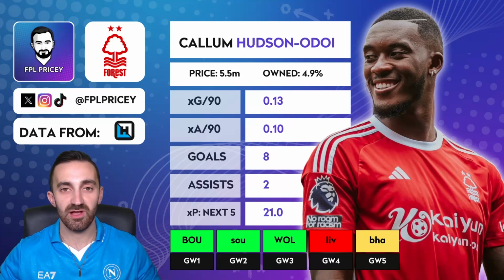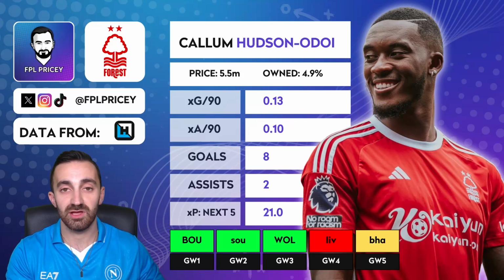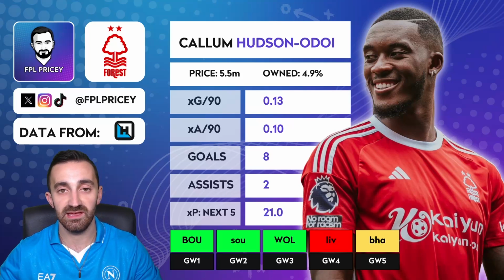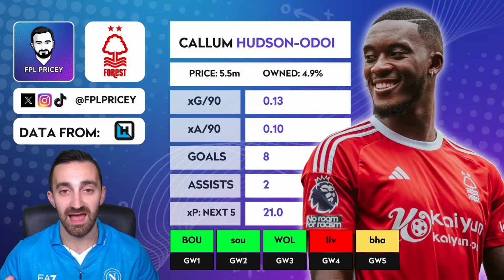For now though, let's start off with one of the most popular picks right now in this price point. Only 4.9% owned overall, but I think a lot of the managers in the community are on Callum Hudson-Odoi, and looking at the fixtures, especially the opening 3, you can see why. So Bournemouth, Southampton away from home, then Wolves at home in the opening 3. It's a great set to start off the season.